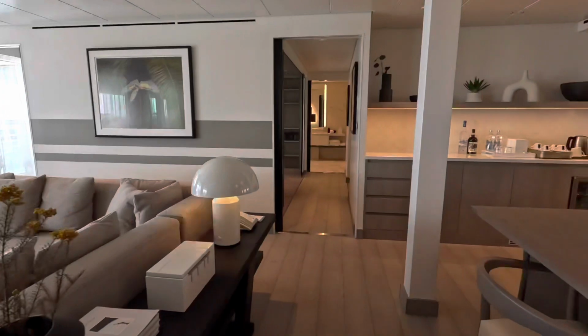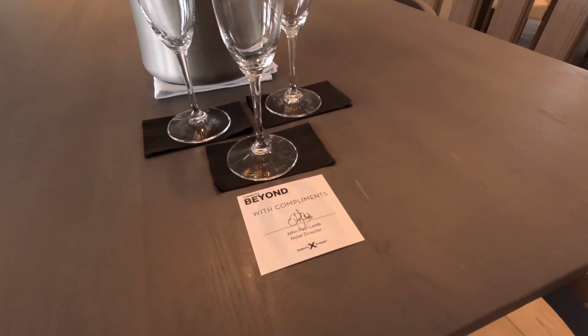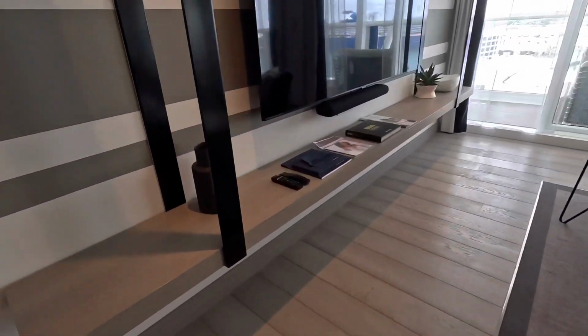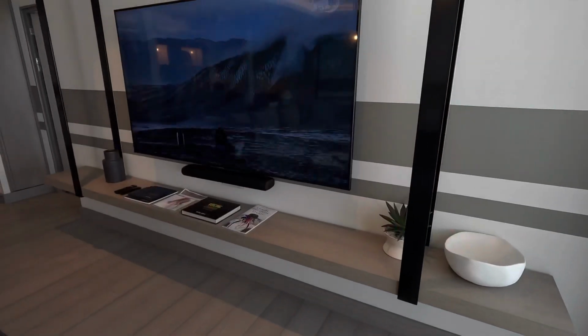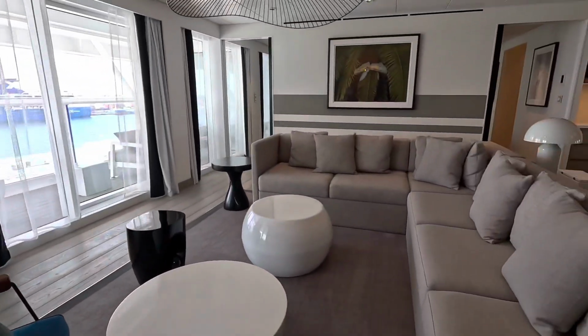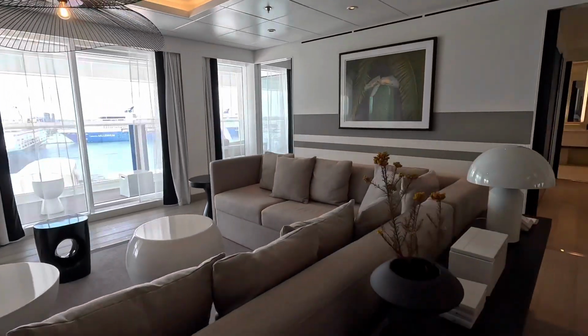Now I have to say, of course, this living room and kitchen area is stunning. If you want to entertain guests here or your family and friends, you absolutely have the space for it. The TV is very nice, good size, lots of sitting options if you want to sit on the couch, if you want to sit on a chair. And we'll discover a little bit more too, especially when we get to that balcony area in a little bit.